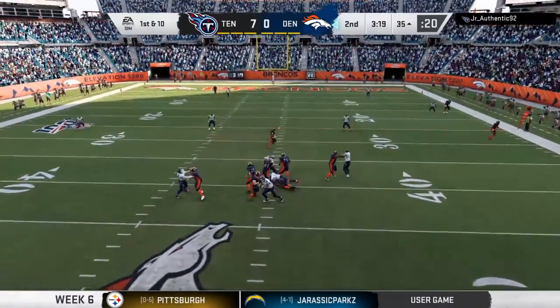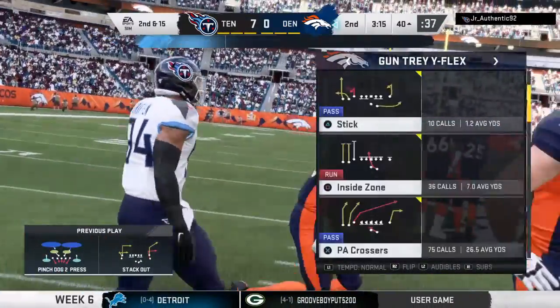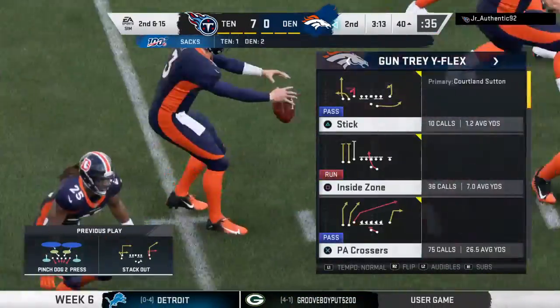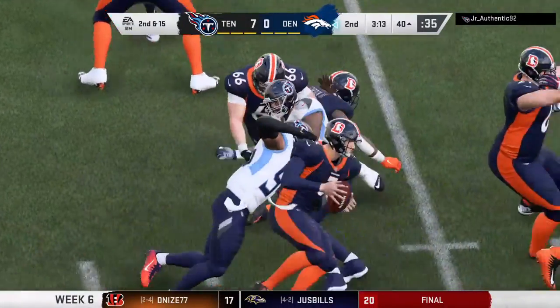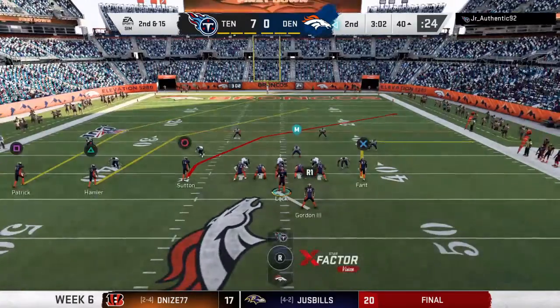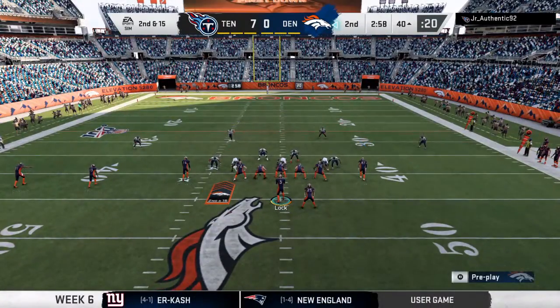To throw it is Locke. And down he goes. They sack him back right around the 41-yard line. Everson Griffin on the sack, taken in the 4th round back in 2010. What a steal. Got to assume this defense will be charging again here. It's 2nd and 15.